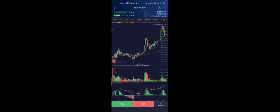So this is the Kishu market. You can see how Kishu has been growing. You click on buy. Once you click on buy, you will see the price here. Kishu is now 0.17, which is good for us, a good entry for us. But you can see the people right here. This is the highest bidder that wants to buy at 0.169, and somebody is asking for 0.17.